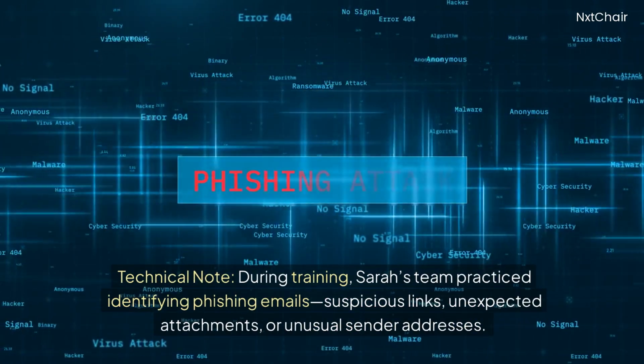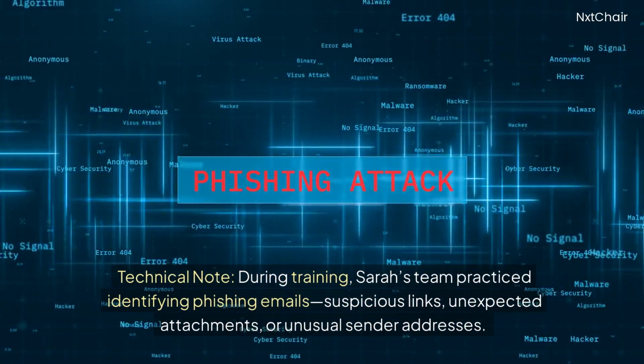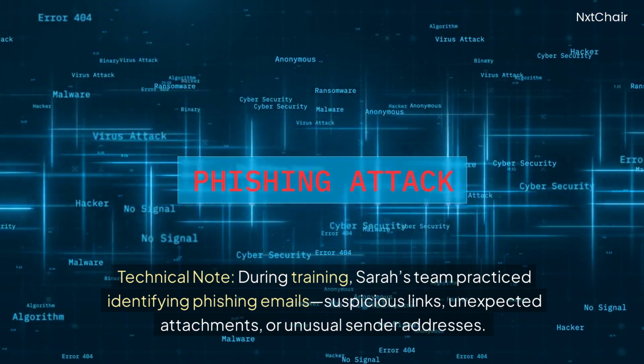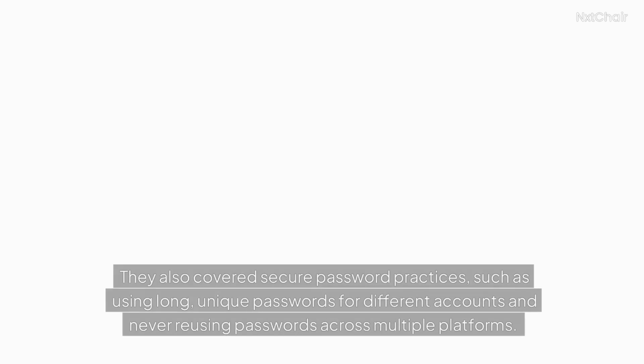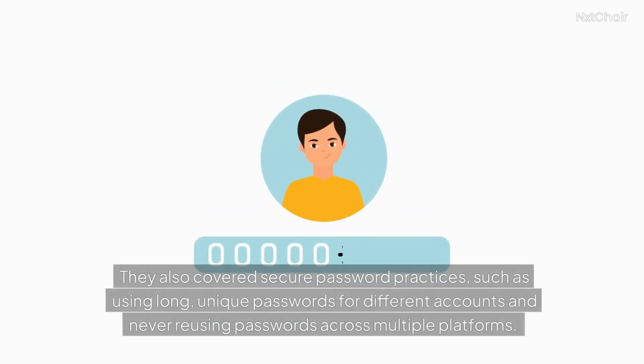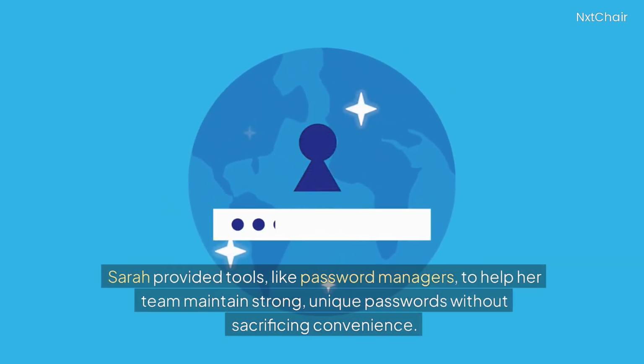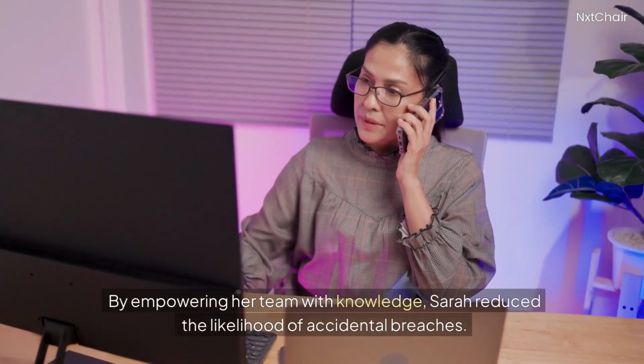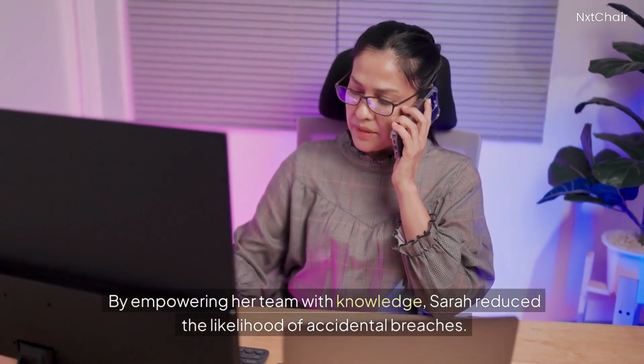Technical note: during training, Sarah's team practiced identifying phishing emails, suspicious links, unexpected attachments, or unusual sender addresses. They also covered secure password practices, such as using long, unique passwords for different accounts and never reusing passwords across multiple platforms. Sarah provided tools, like password managers, to help her team maintain strong, unique passwords without sacrificing convenience. By empowering her team with knowledge, Sarah reduced the likelihood of accidental breaches.